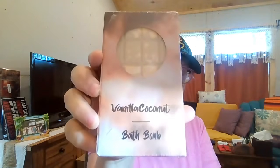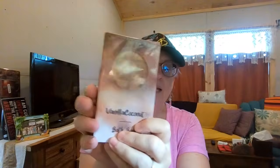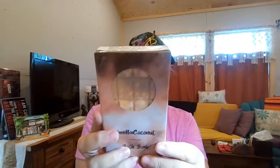This is a pack of bath bombs. Vanilla coconut bath bombs. They're made like a Hershey bar, so you can break them apart and put as many in as you like to use. You can use one, you can use a couple, doesn't really matter. These bath bombs typically sell for $9.50. And I won this in his follower giveaway.